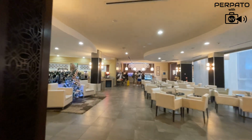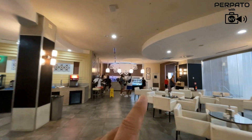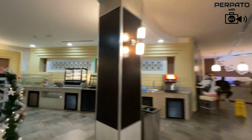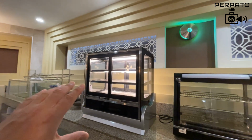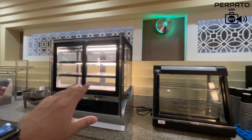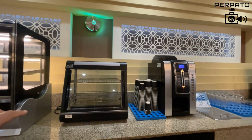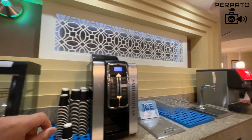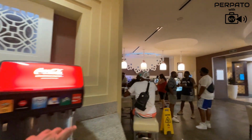We love this place. They have a whole section here. It hasn't opened yet, but they have hot foods here all day long, usually. I think it starts later on in the afternoon. And they have sandwiches as well. They do hot dogs, hamburgers, different things. Beer on tap, soda if you want.